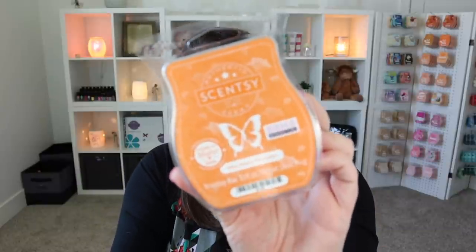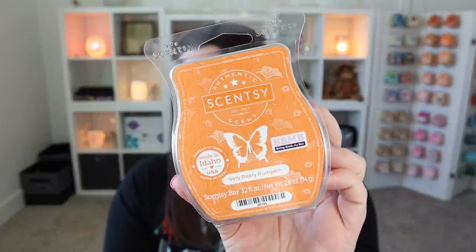It's sweet pumpkin, juicy pear. And I'm sorry for my girlfriend Joanna. She was like, it just smells like baby food to me. And I'm like, I'm sorry. Maybe because I don't have kids, I don't smell baby food. I don't know. But oh, this is so good. It's everything to me. And I am so excited that it's back. My heart just goes pitter patter. Very Peary Pumpkin will absolutely make my must-have list.